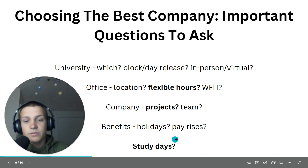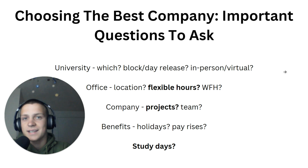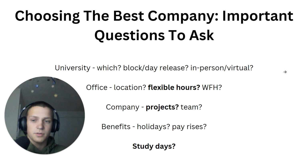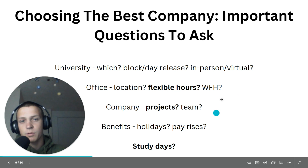So that's definitely something I'd ask for, because there are people on my course who don't have study days, and it's so much harder for them because they're having to do all of their assignments and exam revision and all that sort of thing whilst also having a full workload. Whereas there are other people who have study days, and they can just take days off in the lead up to exams and assignments and work on those, and it means they can manage their workload a lot better. So study days is a really key one there.